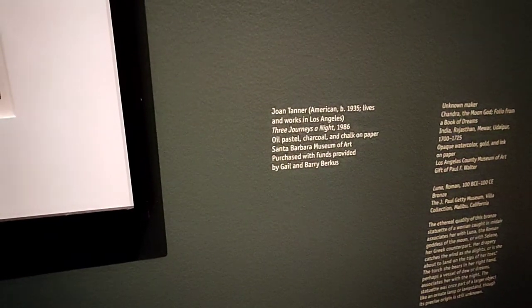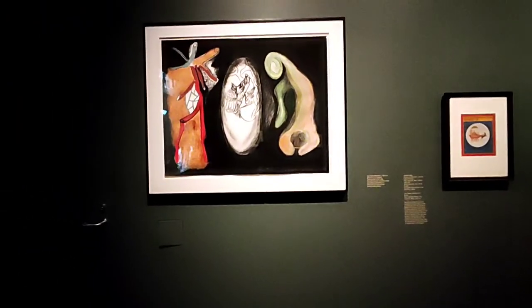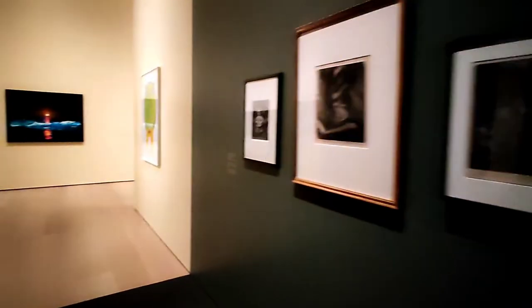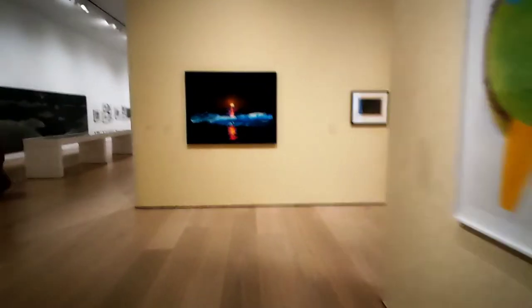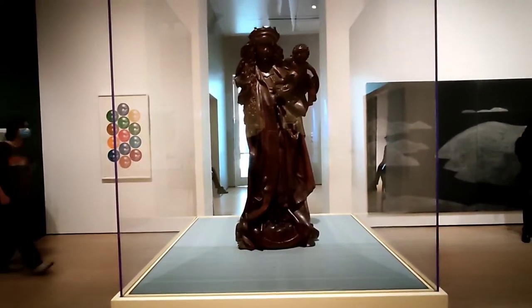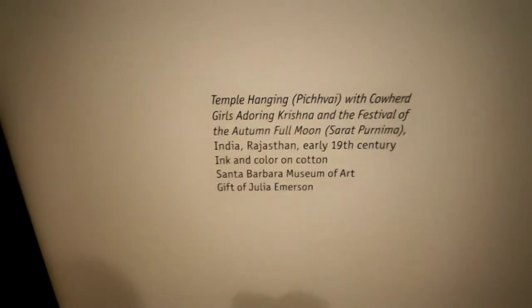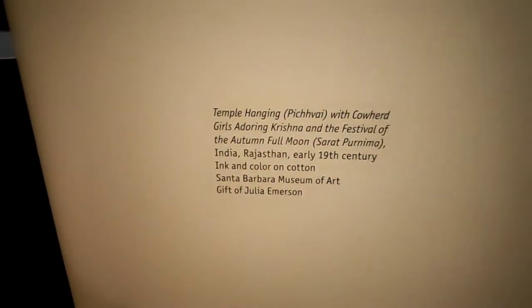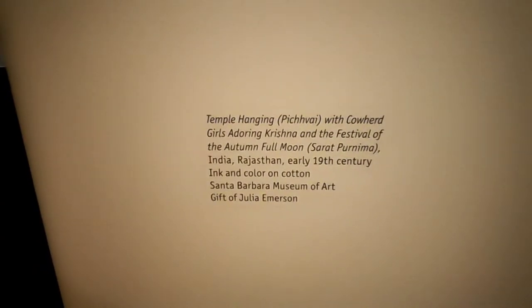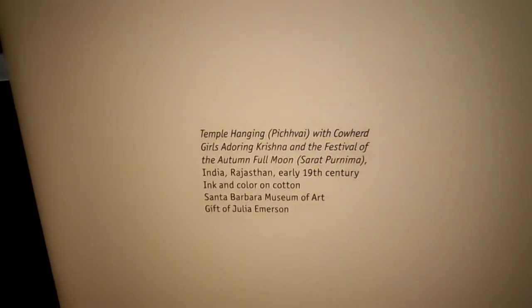Joanne Tanner. Mary and Jesus. This is something ancient. Temple hanging. Peshvai, with cowherd girls adoring Krishna, and the festival of autumn full moon. Okay. So this is about ancient Indian religion.